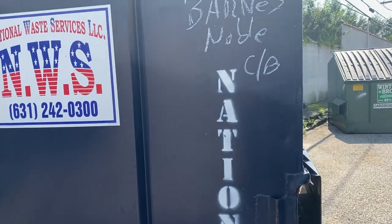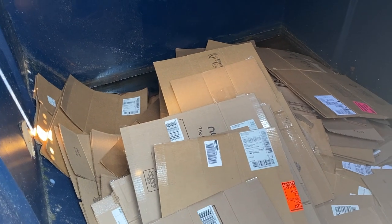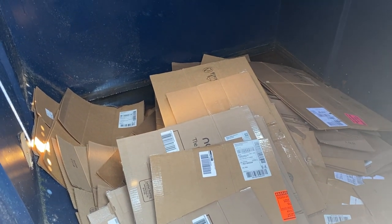If I didn't have carpal tunnel yet, I definitely have it now. My hand is about to fall off. All right, guys, that's it in this dumpster. Barnes & Noble dumpster. Rats, all cardboard. I know this is the cardboard one, but this is where they put their books since books are paper. Anyway, let's check next time.